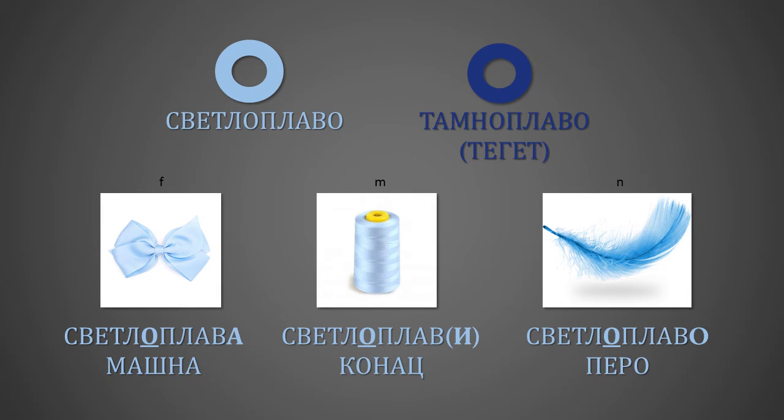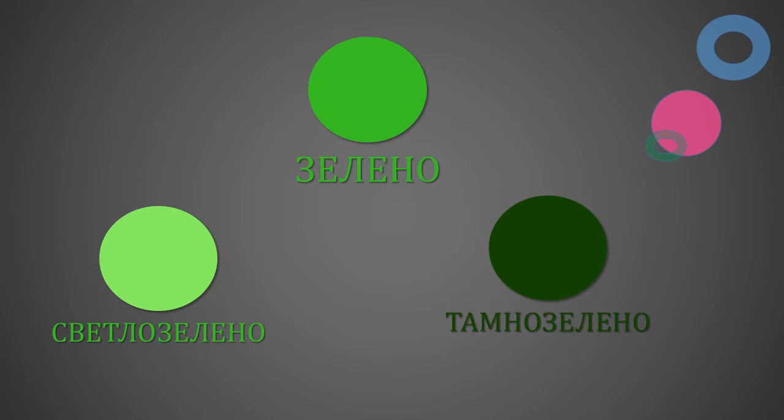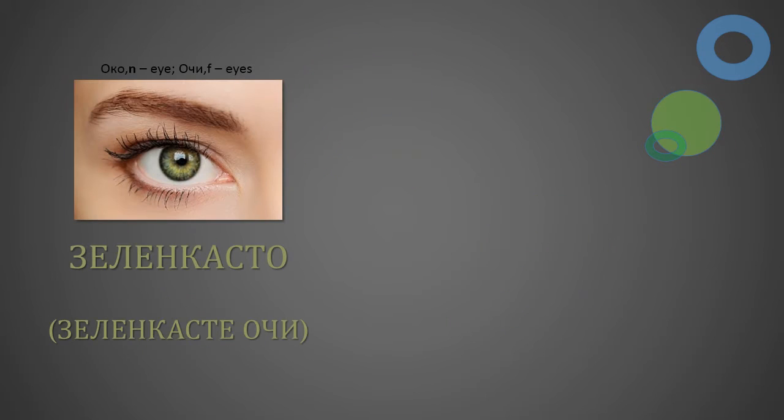If you use teget instead of dark blue, teget will also not change. So you will have teget mašna, teget konac, teget pero. You can use svetlo and tamno in front of any other color too, like green, zeleno. Then you have svetlo zeleno and tamno zeleno. If something looks greenish, you're not quite sure whether it's green or something else, you can say zelenkasto, like zelenkaste oči, greenish eyes.